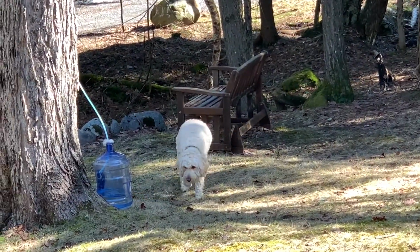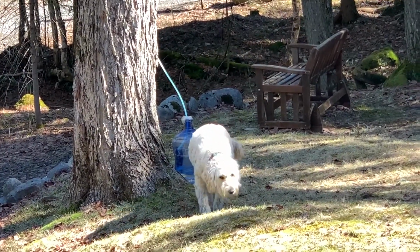And yes, if you're looking, you do see maple syrup being tapped from the trees right there.